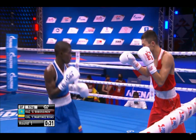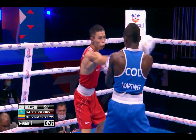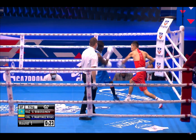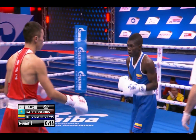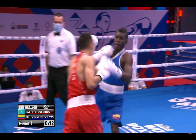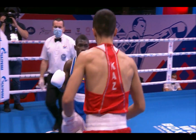Good combination there from Bibossinov. The first 2 landed on the gloves, the third one got through. That's happened a few times with him. That third punch gets through, and against a fighter like this, that's to be expected to an extent. The defences are too good for them just to concede single shots most of the time, or a straightforward 1-2.